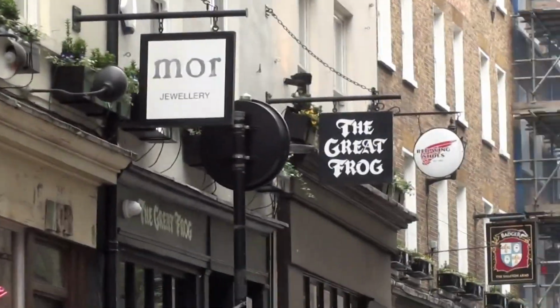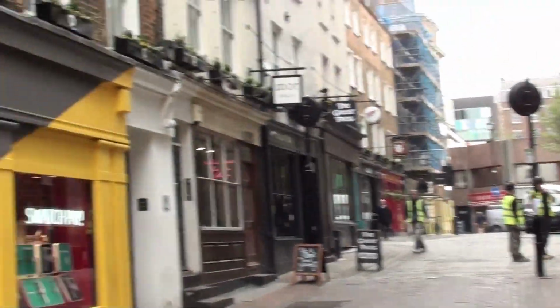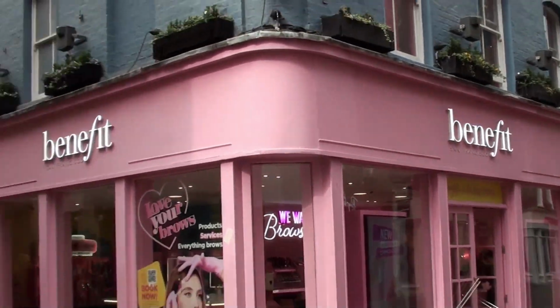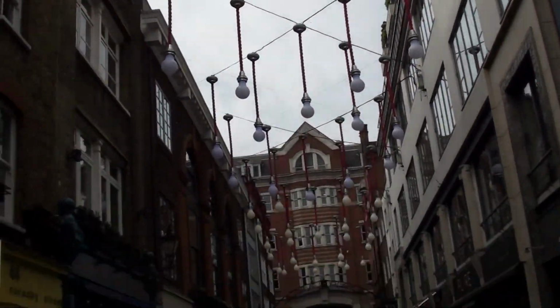They did a collab with Batman, the new movie. So me and Carm bought shirts. These places are all so cool. There's a benefit store. Oh my god, it's beautiful here.